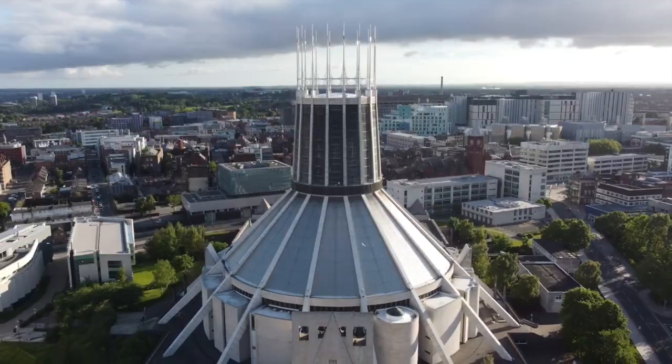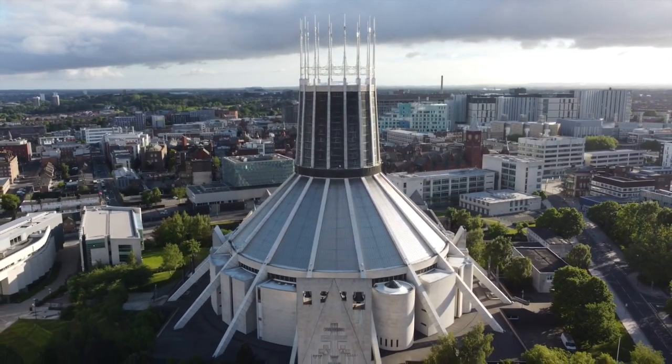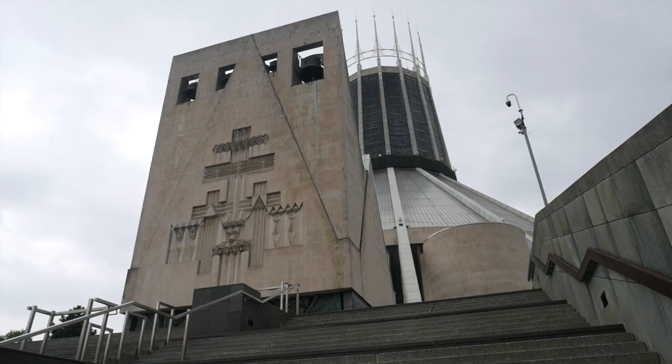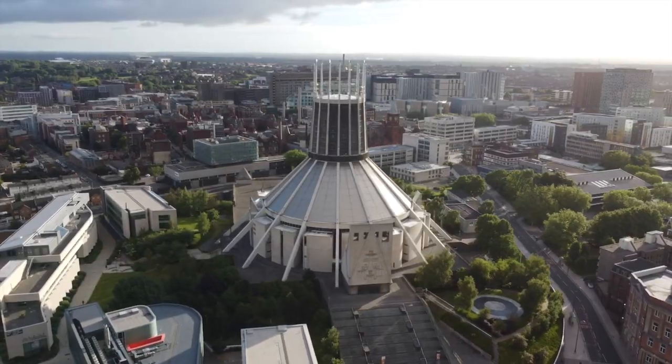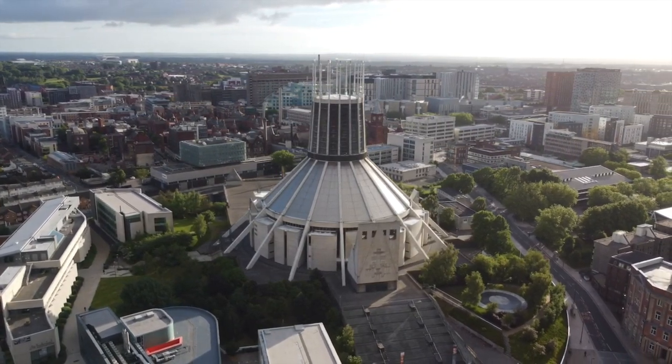Fabulous, isn't it? It's known to us Scousers as Paddy's Wigwam, and it's open most days if you want to pop in for free and have a nosy around. It's one of the architectural highlights of our city.